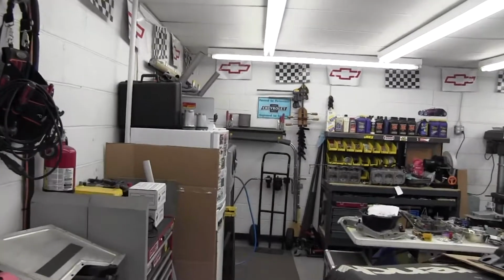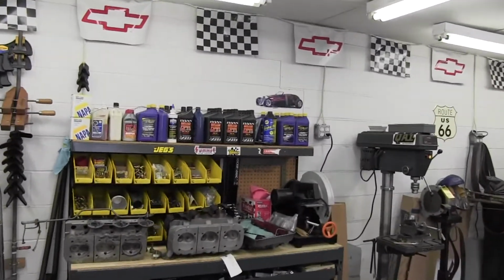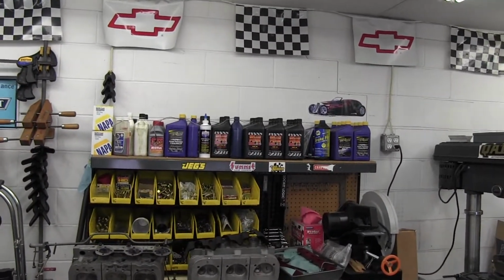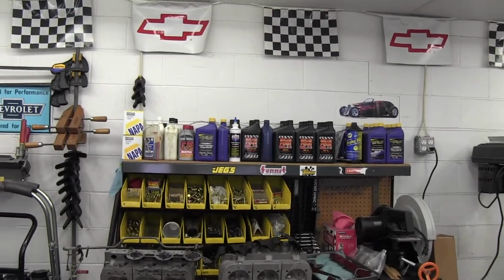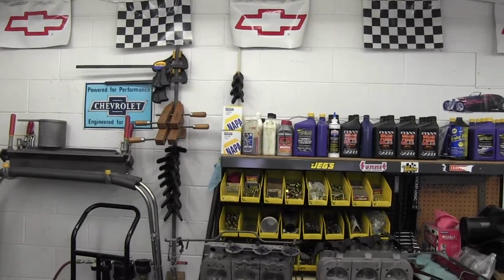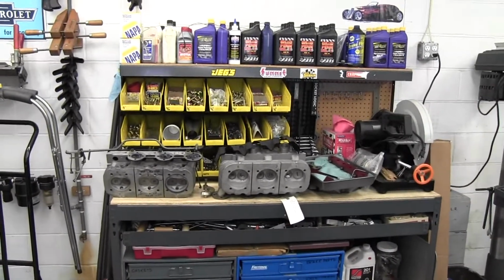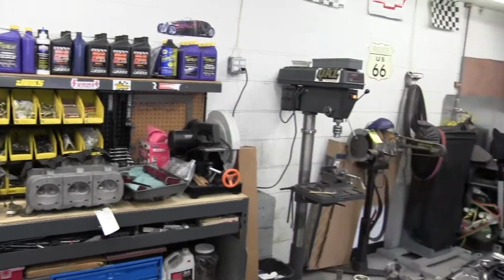We go back here to the back of the shop again. You will notice my supply of nuts, bolts, and Brad Penn oil and Royal Purple racing oil. Little stockpile there of Corvair filters. Other various and sundry equipment you need. Ooh, set of heads, look at that. Those go on my backup engine, I think. I'm not sure yet. We'll have to wait and see.